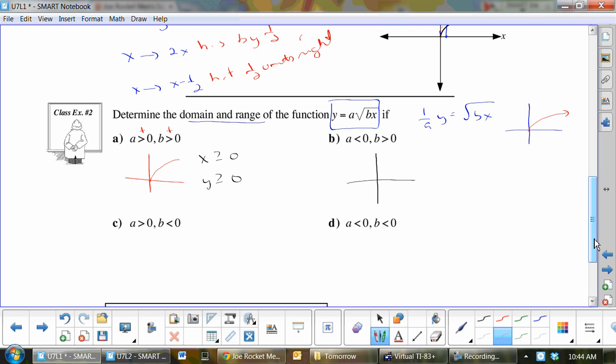Okay, the next one. Now, what I always do, because I'm very visual, I will draw my original. A is less than 0, B is greater than 0. So that means A is negative, B is positive. What quadrant would that graph end up in, Colton? 2? What is, when A is negative, what is that? When A is negative, which transformation is that? No, look right here. If this is negative, this would be a reflection on the x. Okay? Domain and range.